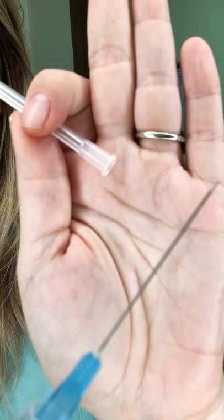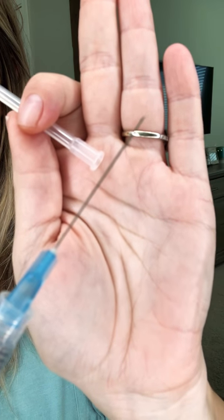I am not freaked out about needles. I am freaked out about poking myself. It's like all in my head. I am not very good at this.